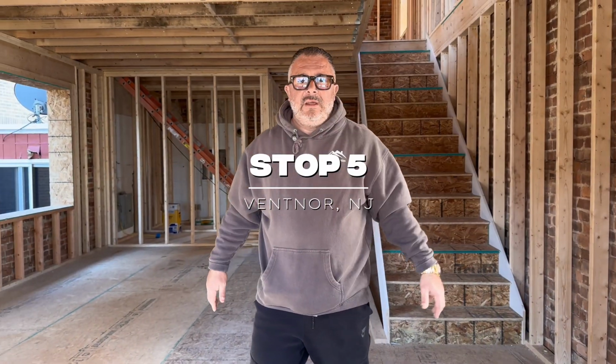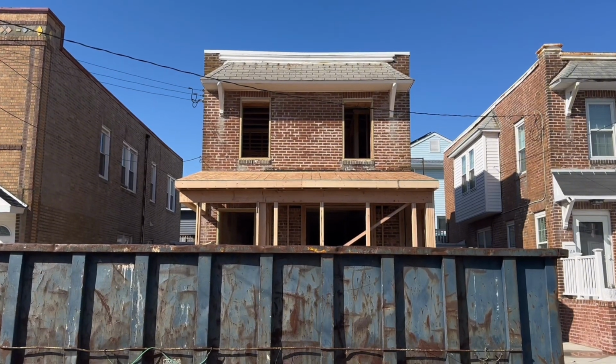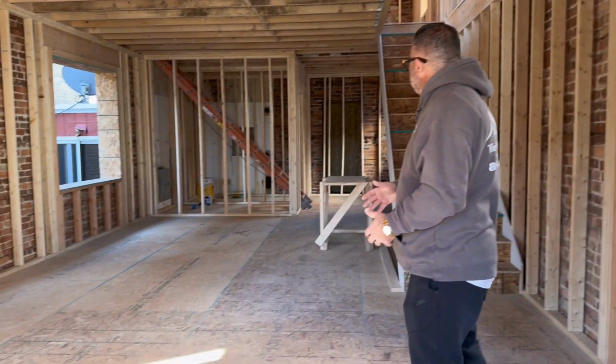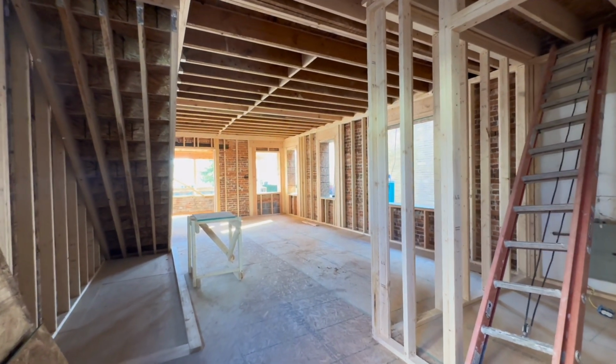All right, this is in Ventnor. This was a duplex. Ventnor City, they don't want duplexes anymore. They want to see duplexes turned into single families, which I don't blame them. This was an all brick house, structurally very sound, but we had to come in and reframe the entire thing. We ripped up all the floor joists. We did all new floor joists. We reframed it. This is now going to be a 3-bed, 2-bath.